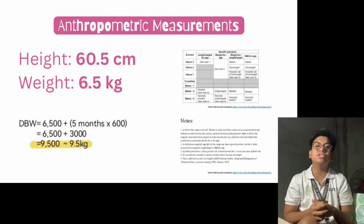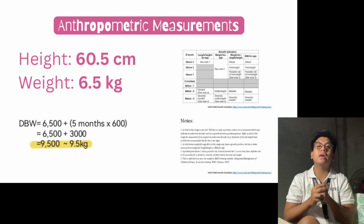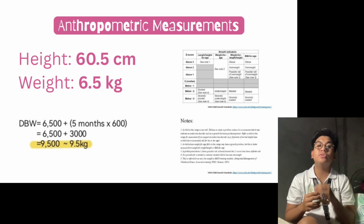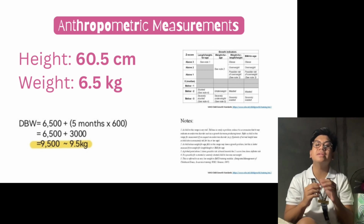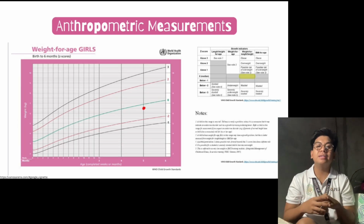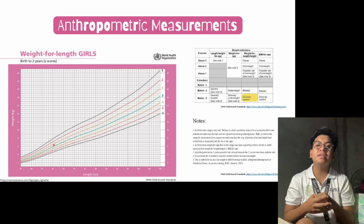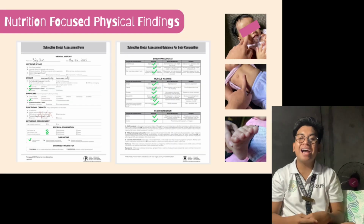By tracking these measurements over time, healthcare providers can identify any deviation from normal growth patterns. Consistent measurement allows for early detection of undernutrition or growth delays, ensuring timely interventions. In baby Dayan's case, the data shows that she is developing steadily, which is a positive indicator of good health. Now let's proceed to the nutrition focus and physical findings.